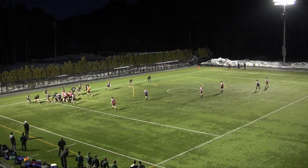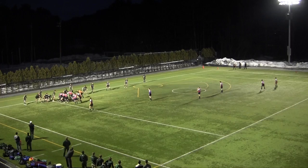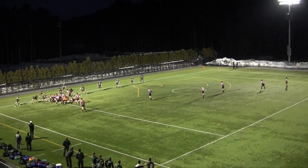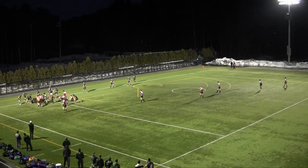Now they go to the weak side, Sabanda. He's tackled. Puts it down. Penn driving over. Good job by the Quakers in this patch of rugby. They turned over by Dartmouth.